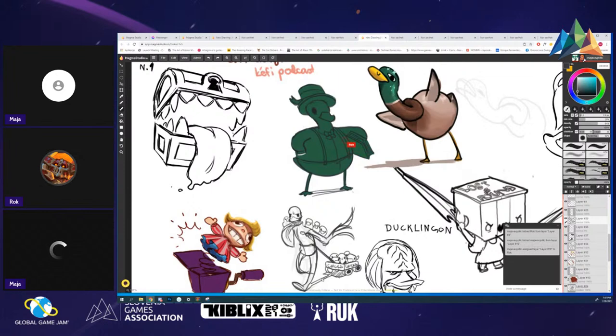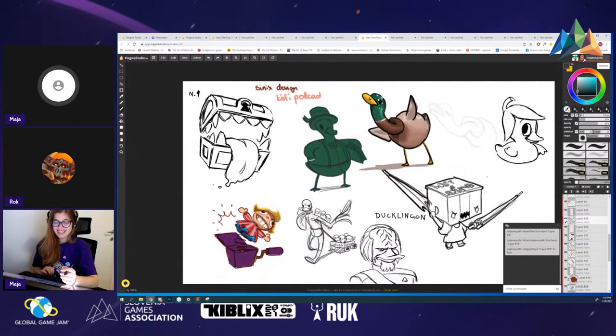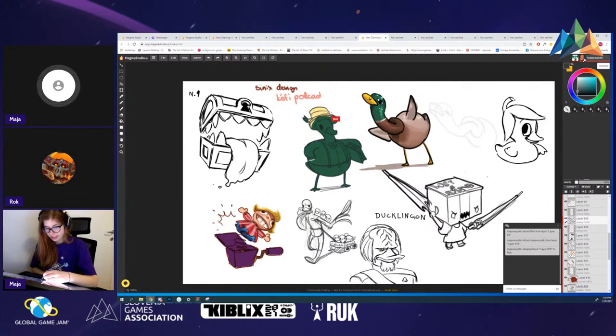I was just looking at the duck that you did and the hat that he wears, and you know what? He actually reminds me of a Venetian gondoliere. I don't know if you know, the gondoliere is the guy with the boats. Yeah. I don't think I did it on purpose, but I think it's just somewhere in the back of my head. Well, now it's going to be a duck gondoliere. I'm going to take your ducking on.